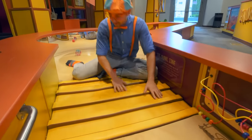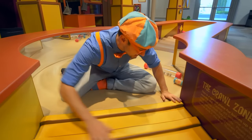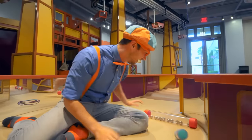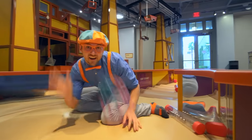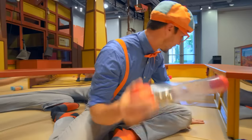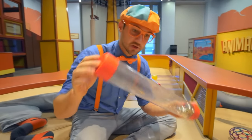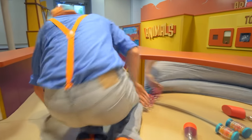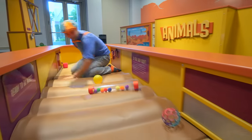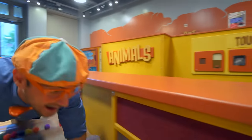Whoa, see these ridges right here? Whoa, there's so many things to touch. Yeah, all the good sensory things. Whoa, look. Wow. Interesting. So many interesting things in this area. Looks like bells in a cylinder that's clear. Whoa. I'm gonna go down here. Whoa! Wait, what's that? Wow.